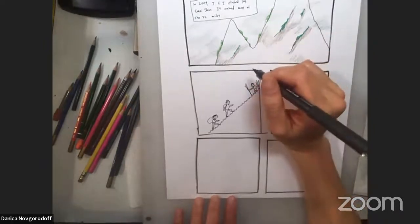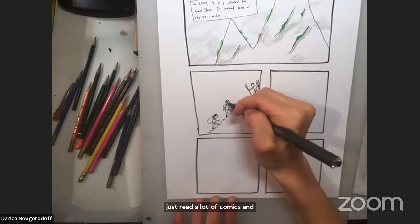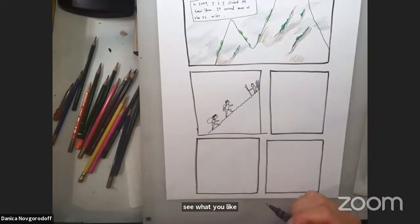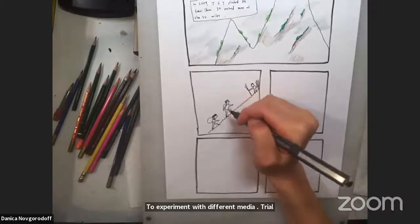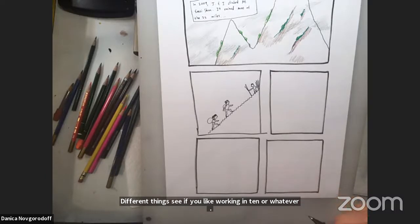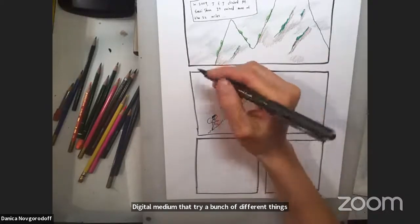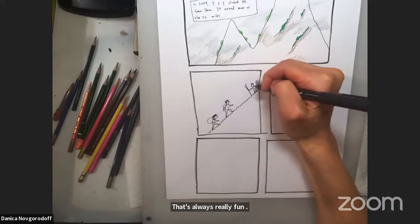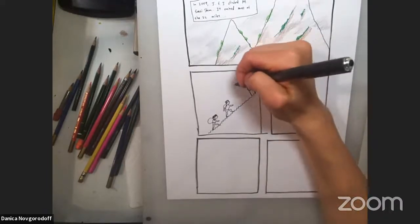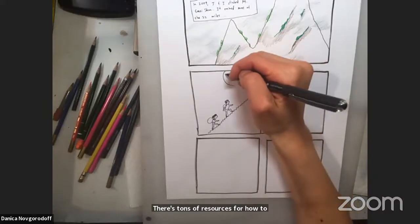Lauren is wondering if you have any advice for people who are just learning to draw comics, or any beginners. I would just read a lot of comics and see what you like. Experiment with different media, see if you like working in pen or pencil or a digital medium. Try a bunch of different things and make some mini comics and share them with your friends. That's always really fun. There are tons of resources for how to staple your own comics, and how to print them.